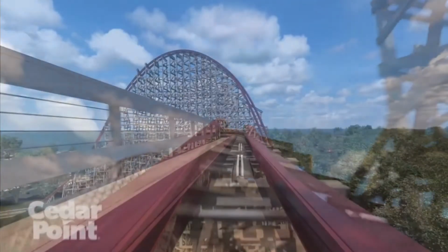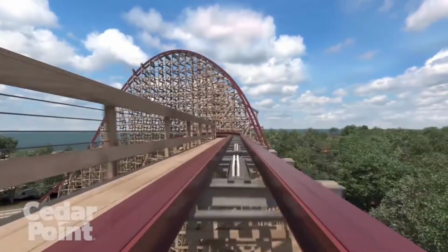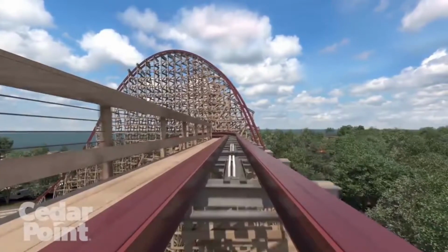Now, some of you may be saying, a mid-course brake run? Wait, why a mid-course brake run? This is an RMC, man, and this is Cedar Point. They should not be doing this. Now, let me tell you why.